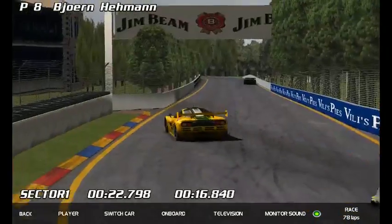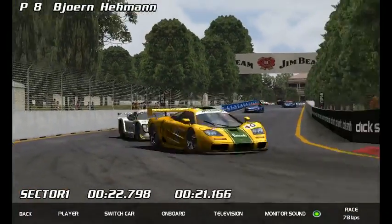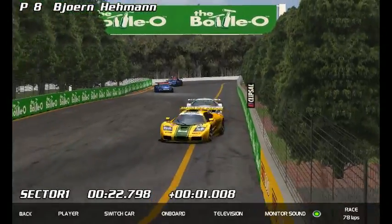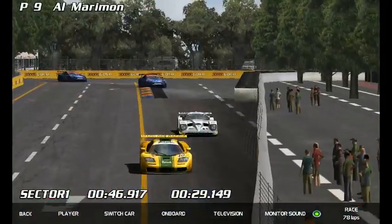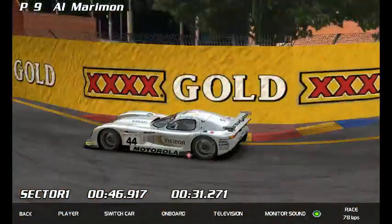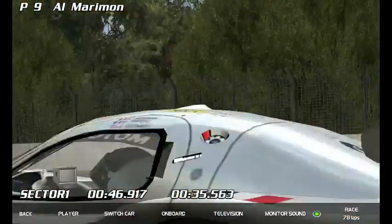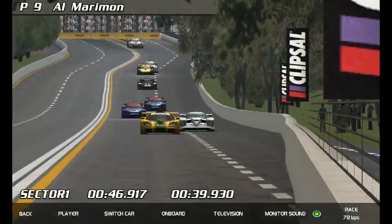Hope that he takes notice of you back there and starts to pay more attention to the guy in the rearview mirror. But I'm on board right now with Bjorn Heyman, and boy, I got to tell you, Al Merriman, currently running in 9th and Bjorn in 8th. Al Merriman all over the rear bumper of Bjorn Heyman. An epic battle forming right here as they start the drag race down the back straight, going into the kink.